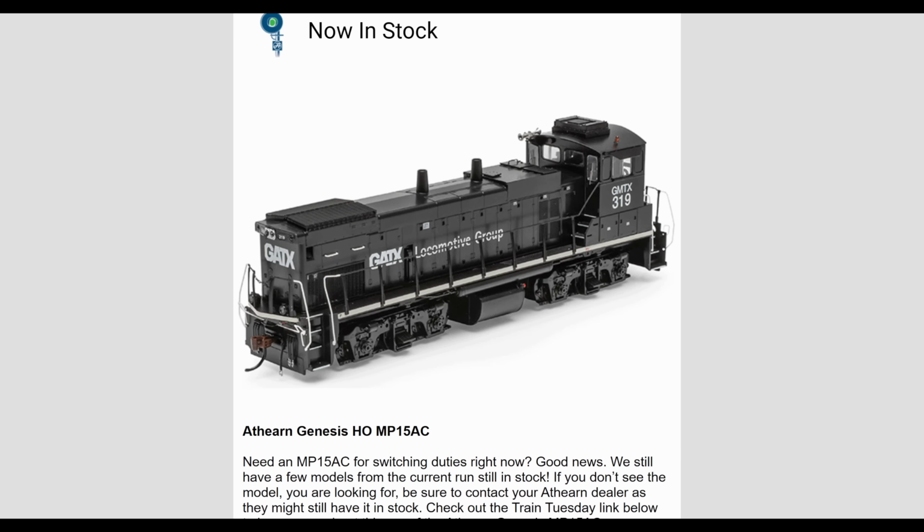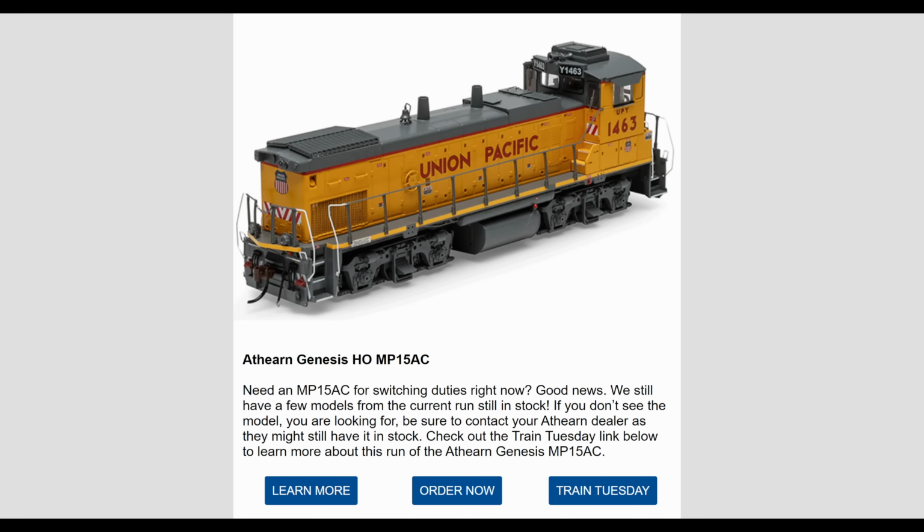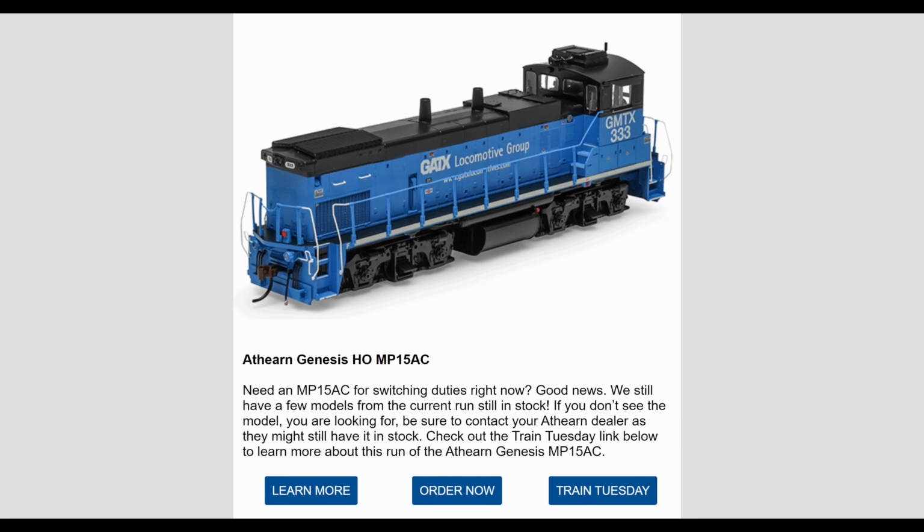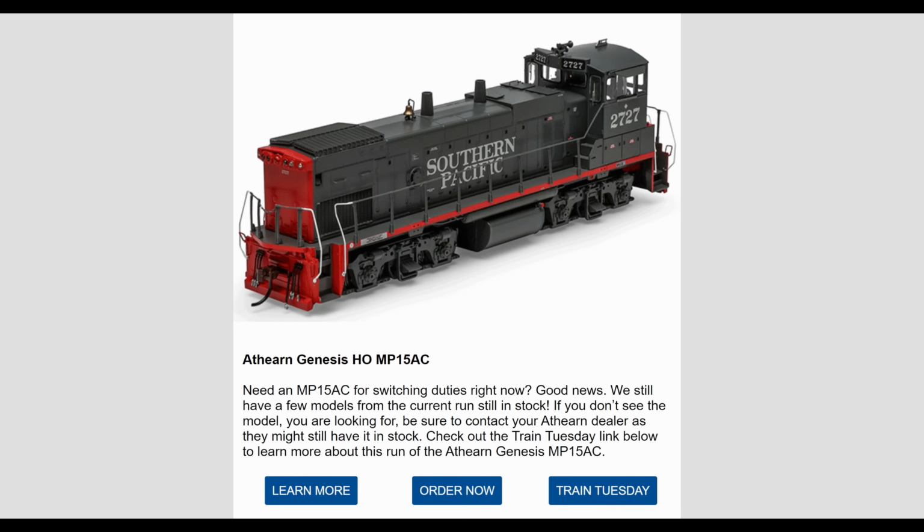If you do need some MP15 ACs right now, as they say, the most recent run was recently delivered. I do like those GATX livery models. I believe they're all ex-Southern Pacific units. I think they look pretty neat.